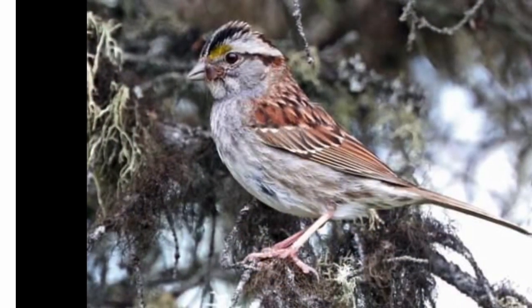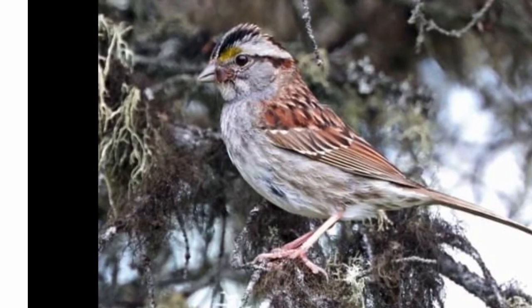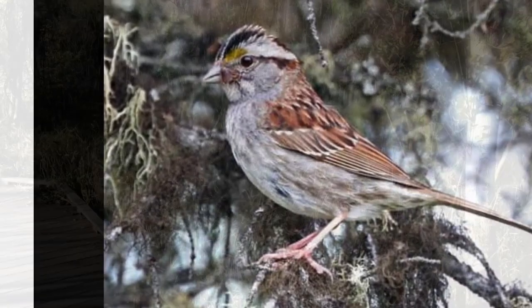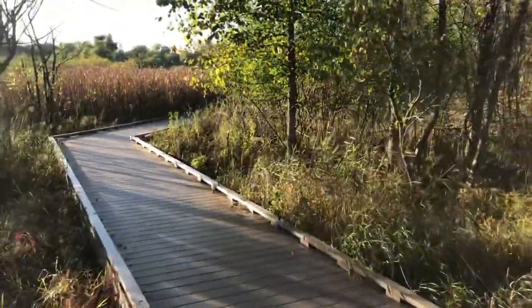Friends, this is exciting. There's a lot of birds floating around here. Palm warbler, eastern bluebird. We've seen a white-throated sparrow. This is amazing. Come out here and go birding at Huff Park. Lots of birds right now. The white-throated sparrow is a fall and winter visitor here in Michigan, in this part of Michigan. It eats mostly seeds. Now we're making the loop and we're starting to kind of head back north.